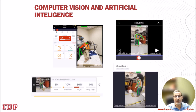This is another example to show you, like in healthcare, patient positioning, custodial work, and it gives you the task, how much the MSD risk is, 50%, 10%, 0, and what can be improved, what postures or joint angles are at high risk.